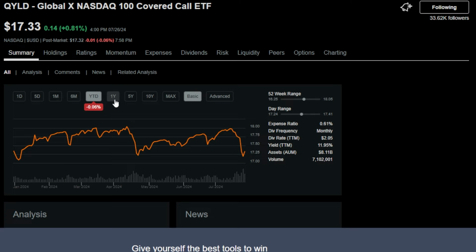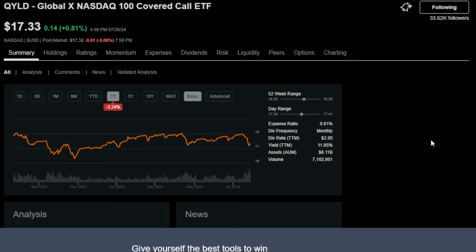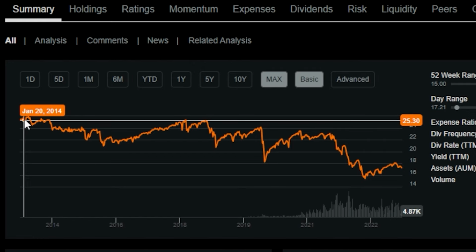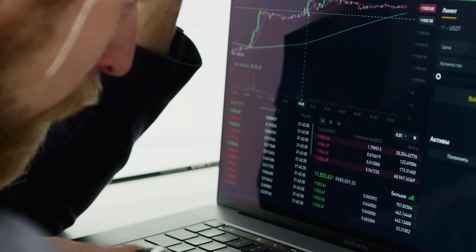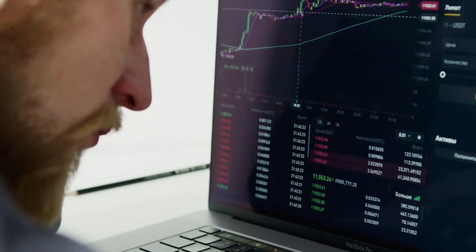And even though year to date, QYLD is basically flat as far as price return goes, over the 1 year, it's still in the red, down around 3.24%. Now, you can call this share decay, you can call it ETF erosion, you can call it whatever you want to call it. But the reality is that investors that bought into QYLD back in 2014 and paid around $25.50 per share, would now in theory be sitting at a minus 32% return.